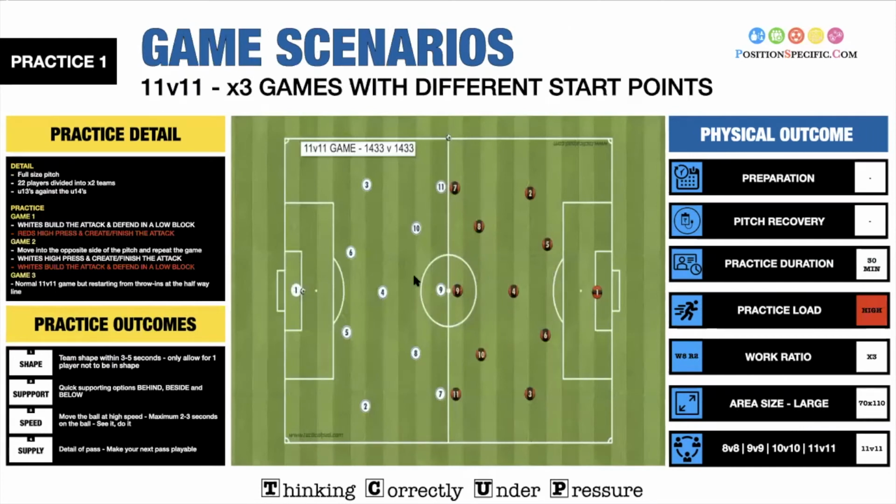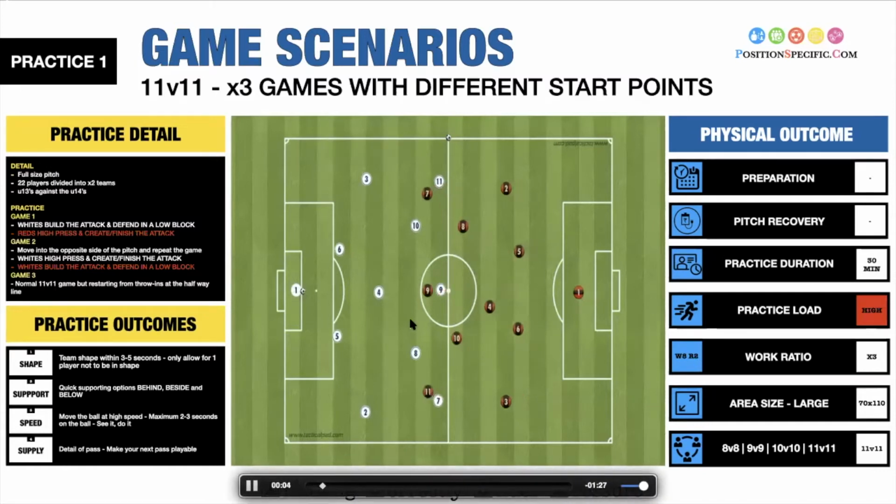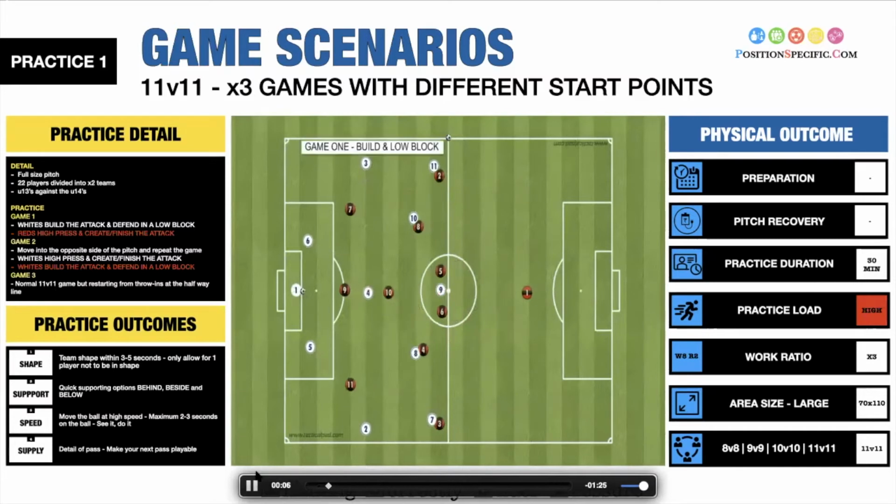So moving on to the 11v11 game, anybody who's been watching the journey so far, you'll understand that we love this drill. We love it. It tells us a lot about the team and where they're at. So we work over 30 minutes and we do 3 8-minute games with 2 minutes rest. That depends on how much of a workload that we want to get in.